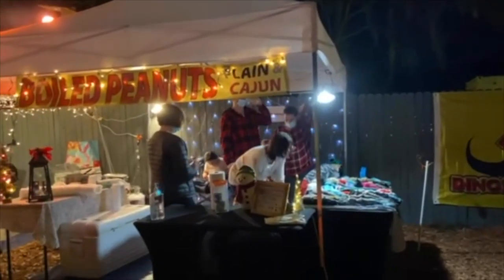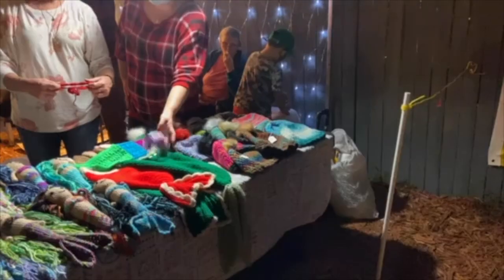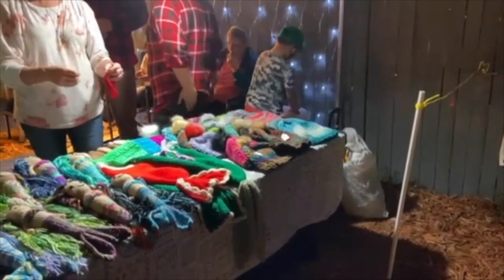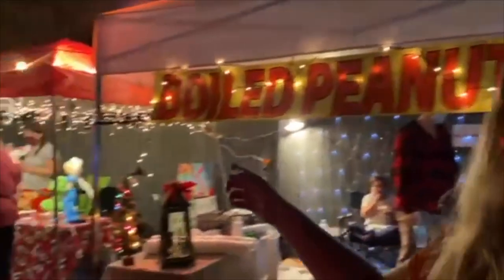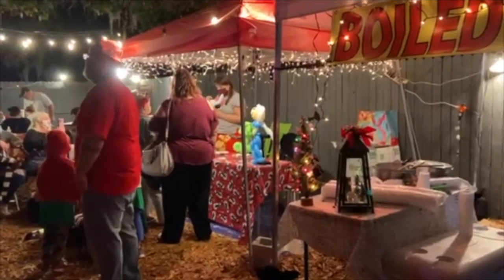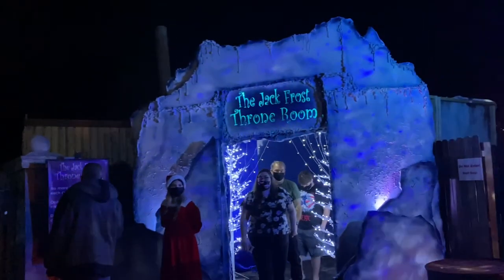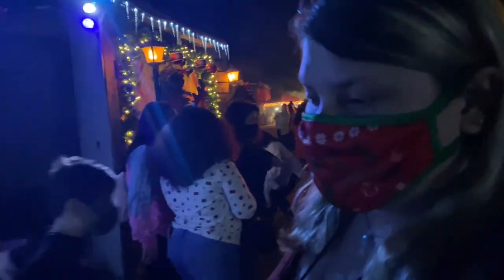In addition to all the Christmas things, they also have these little mermaid tails. So they were little mermaid stuffed animals. Yeah. And you can also get boiled peanuts. And balloons. Oh, and balloons. Oh, I used to love those in the restaurant when I was a kid. Good times. And right over here, we have the Jack Frost throne room, which we're going to walk into right now. After you. Thank you.